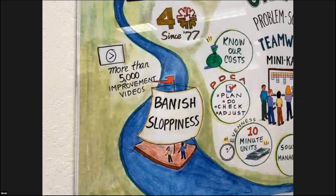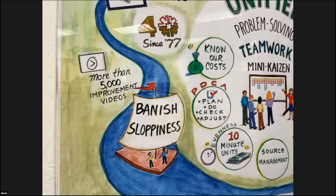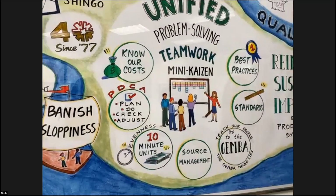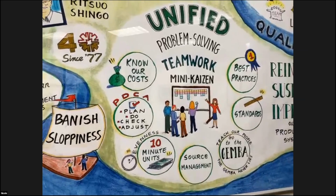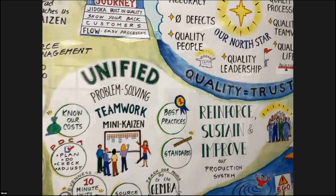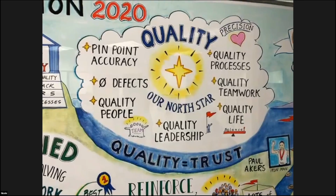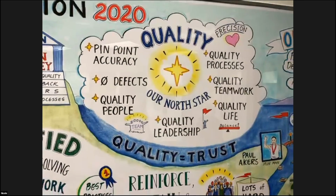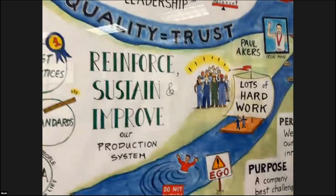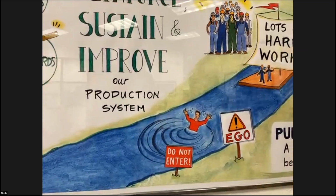We really wanted to put a focus on banishing sloppiness. And then you can see here, we were really focused on our mini Kaizen effort, and I'm not going to get too far into that because our next segment with Pedro is going to talk about that. Then we have quality. We were focused on quality people, quality leadership, quality life. And then my last little favorite part of this poster is our little guy right here. He's drowning in his own ego. So just a reminder, be humble, because ego can drown you.